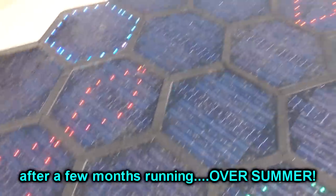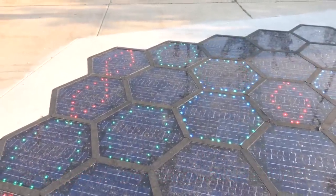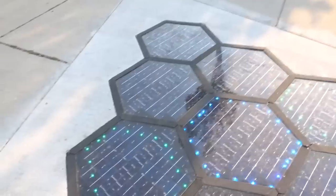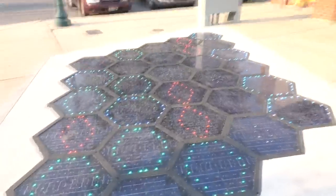He's not doing anything. And that one's dead. He's not doing anything. So let's go from one dead one to another one. And then finally, that one's dead. So, 3 dead panels out of 30 after about a month.